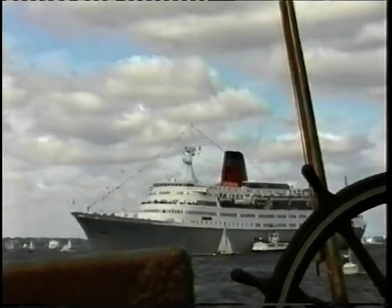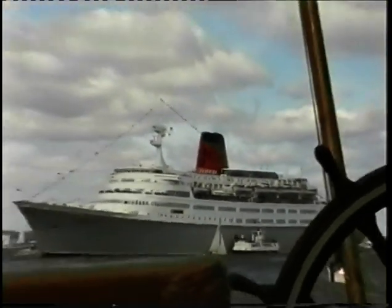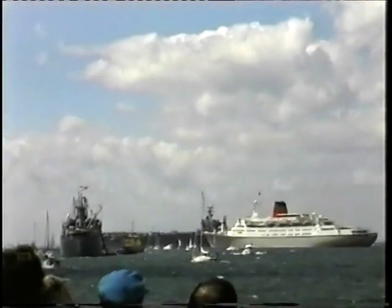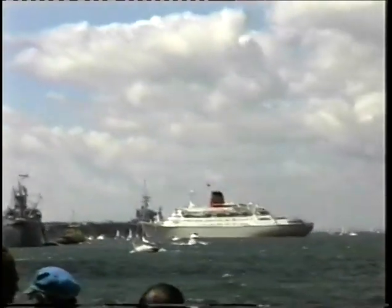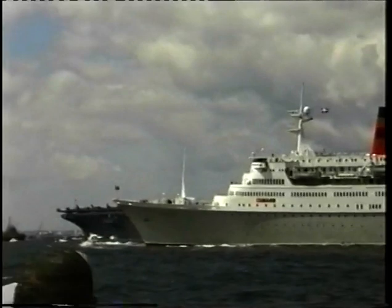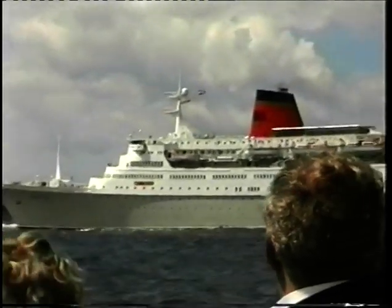Launched in 1972 for Norwegian America Line, the Vestfjord was sold to Cunard. She's seen here in 1994 at the D-Day celebrations. Cunard later renamed her Caronia and then sold her to Saga, where she now sails as Saga Rose.